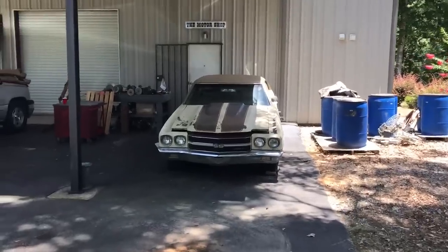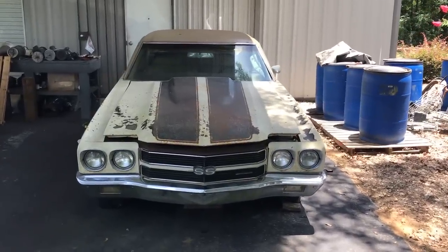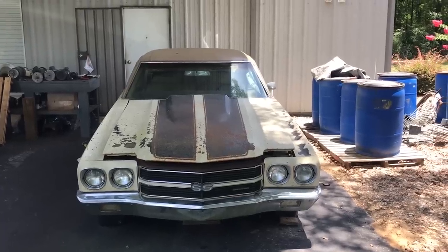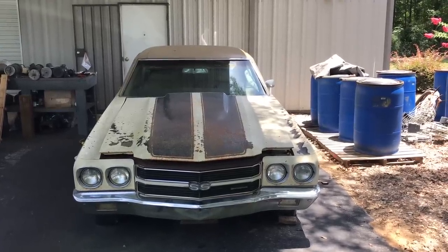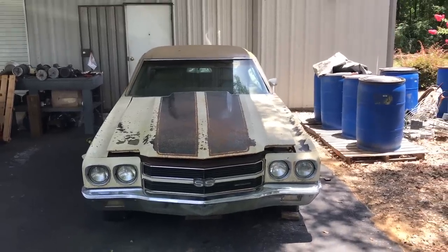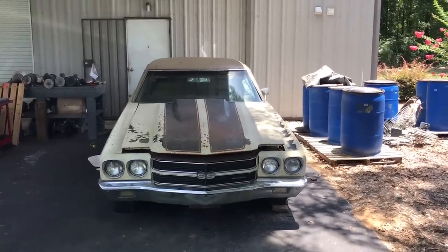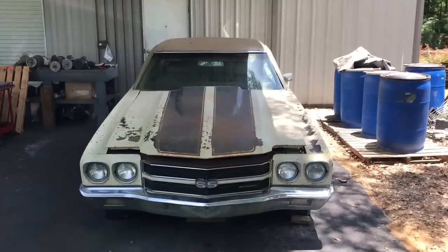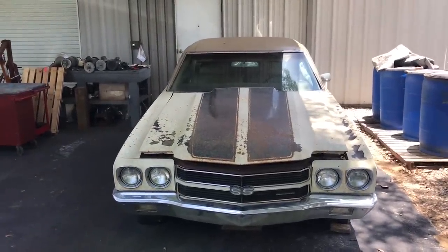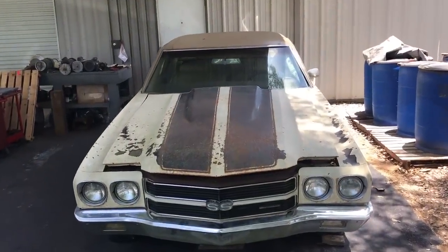Right off the bat, as we normally do, we go to the front of the car and you can see that it has the lower headlight moldings for an early car. This is a January of 1970 Chevelle from Kansas City, Missouri. So it's still before the break off where they did not put that molding under the headlights any longer. The car has been repainted. The stripes appear to be a little off, but the car did come with black stripes, which is indicated on the build sheet. Let's go all the way around the car.